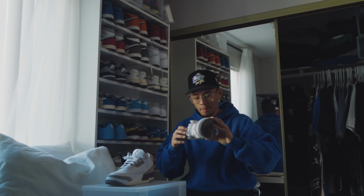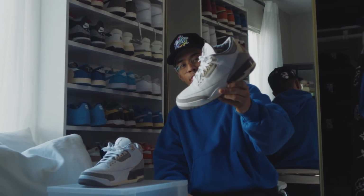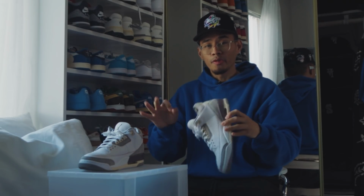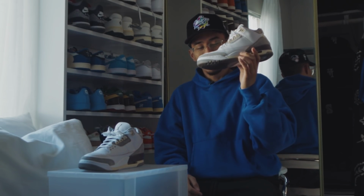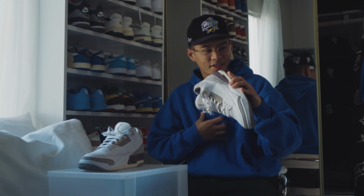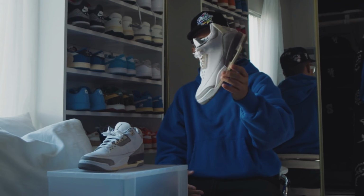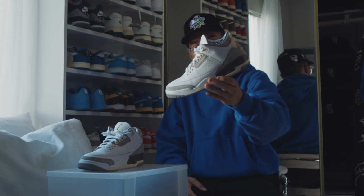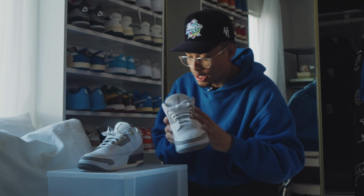A lot of people are dubbing these the sneaker of the year. These are the Air Jordan 3 Alma. Personally, I'd put it in my top 3 sneakers of the year, but I'll show you my sneaker of the year later on. Really clean shoe, really love the colorway, and I really love what they did with the Jordan 3 overall. Really nice to have in the collection.